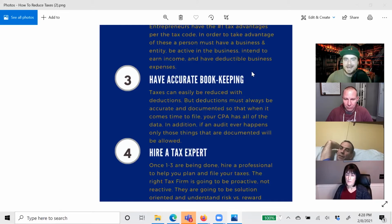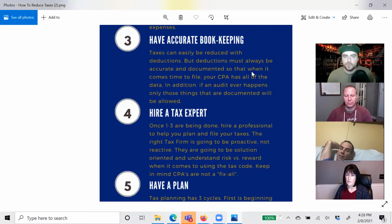The fourth one is hiring a tax expert. Now I put this fourth because at the very bottom here, this is not a fix-all. Okay, a lot of times what I see happen is we get overwhelmed with taxes and accounting and bookkeeping. So we say, hey, we're going to hire a tax professional. And we think what that means is that we don't have to worry about any of this stuff anymore. It's now out of our lives. It's off our plates. Someone else is doing it. That's usually not the case.